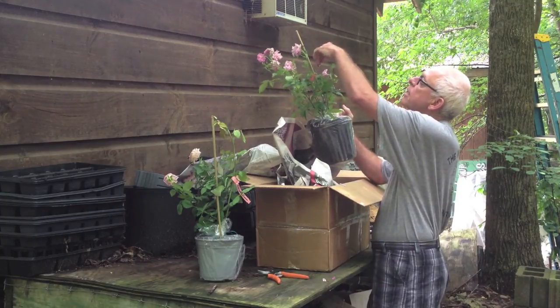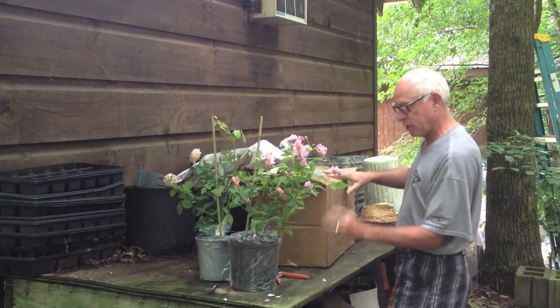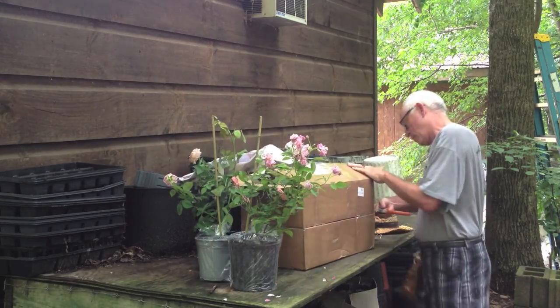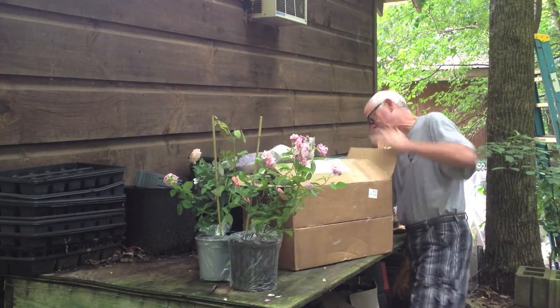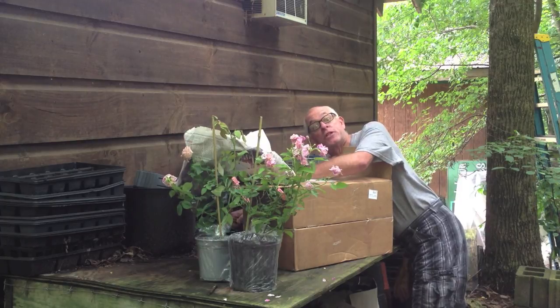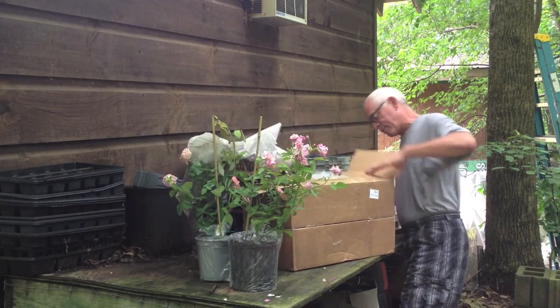We've got Madame Laure de Messimy. This is a garden here in South Carolina, so I'm going with some of the old teas and chinas because they really do so well down in this part of the world. They're very disease resistant, the old teas, in the southeast part of the country. And that's one of the reasons I like them so much.